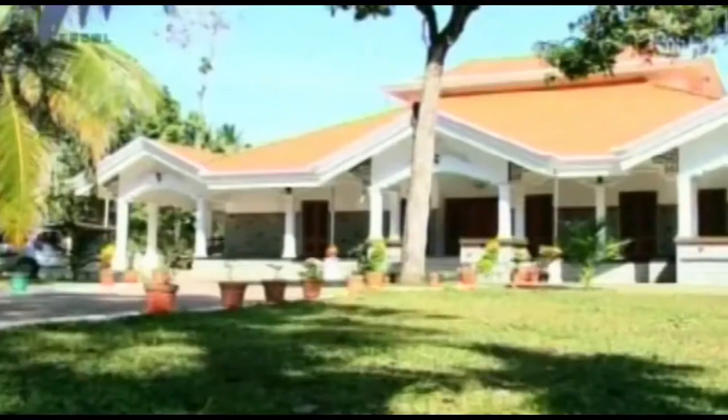Then the grand look of the house is not actually supported inside the house. The interiors, the soft furnishings, actually don't support it. So overall, that makes the whole thing an average one. Otherwise, from outside, it looks pretty decent.